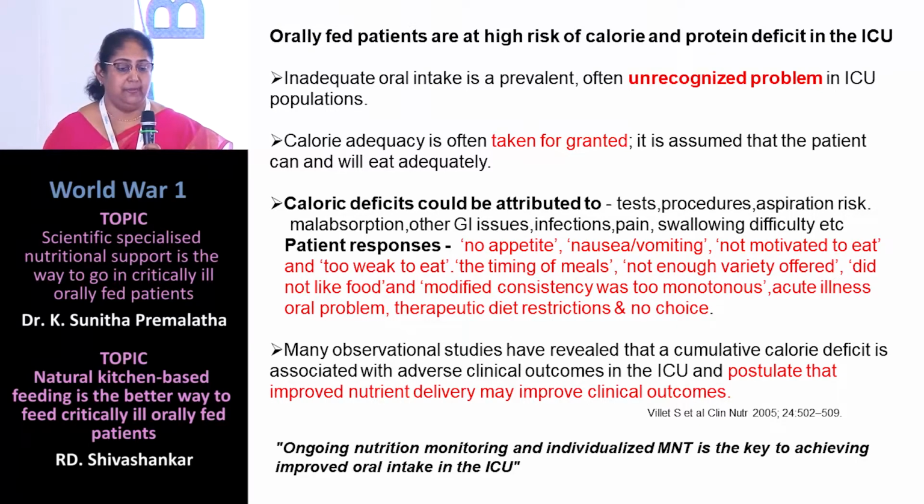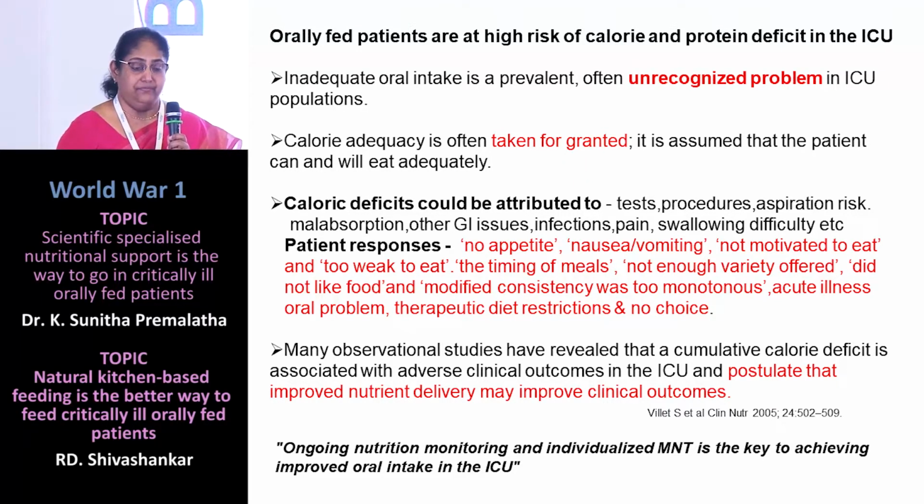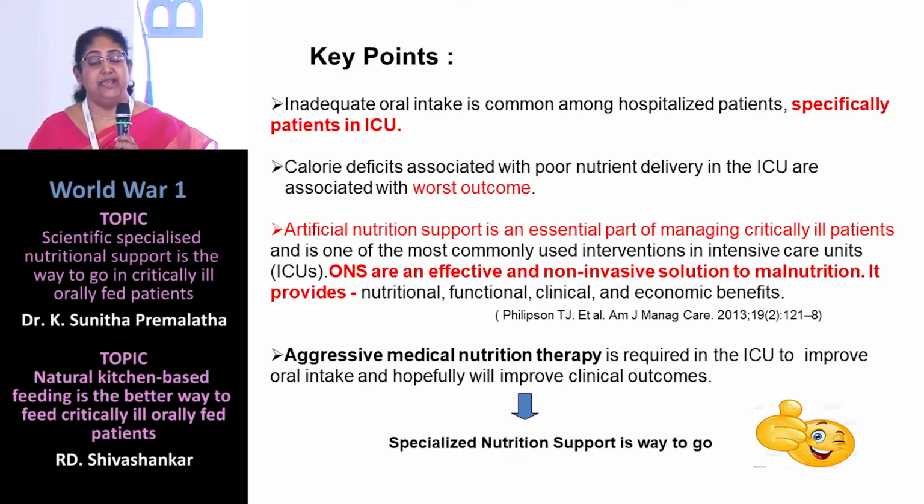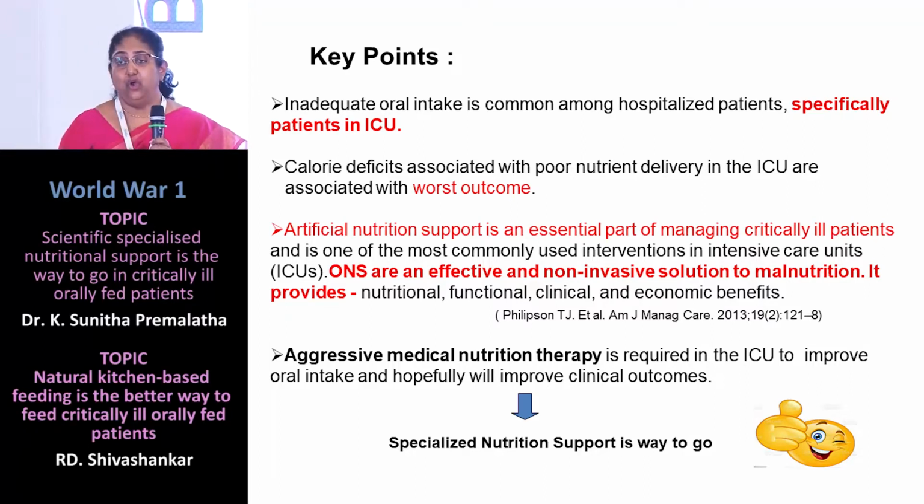That is the question. There are many, many observational studies which talk about calorie deficit. The most famous study by Philipson looked at your hospital stay each day, the amount that you spend on a formula, and the hospital cost is comparatively less. The key point I wanted to make clear is that inadequate oral intake is very, very common.